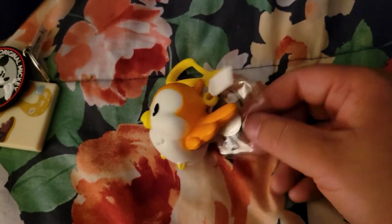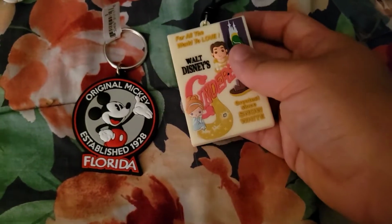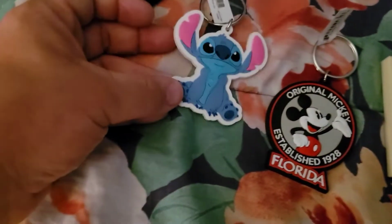Some more keychains. Here's Chibi from Mickey and Minnie's Runaway Railway. There's the little keychain that comes with it. These came from Target, original Mickey. This nice looking Cinderella one. This was the only one they had at the Target, but I had to get that one because, well, Cinderella is one of my favorite Disney movies. And of course, there's Stitch.